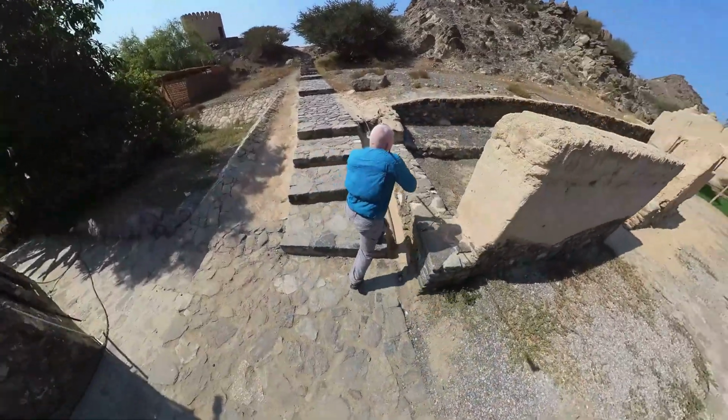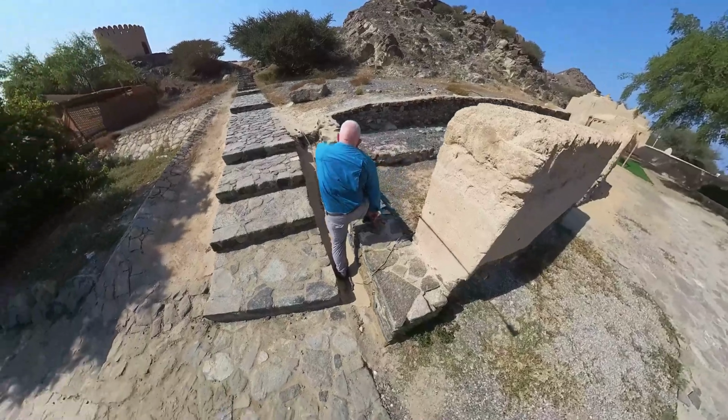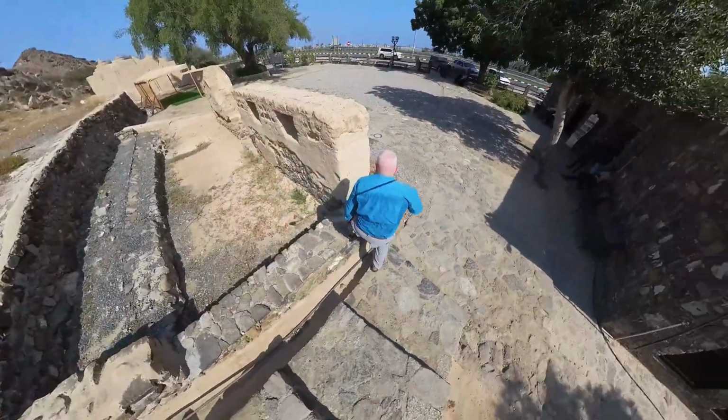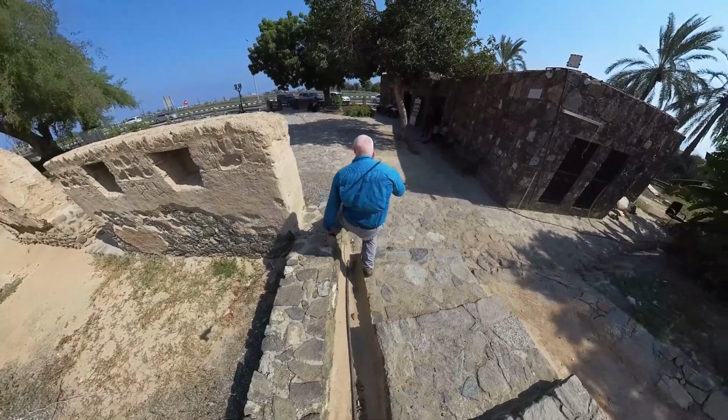Let me quickly just put my trainer on, which one-handed is not the easiest job in the world. Oh yeah. Also, when you become as flexible as me at the age close to retirement age, which is scary.